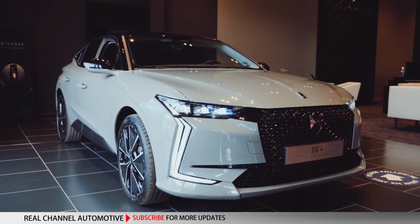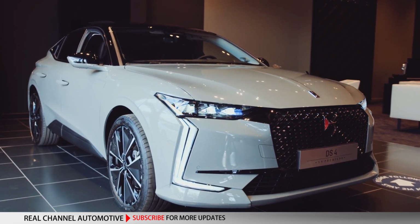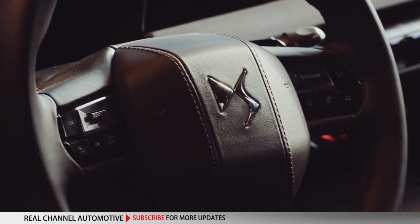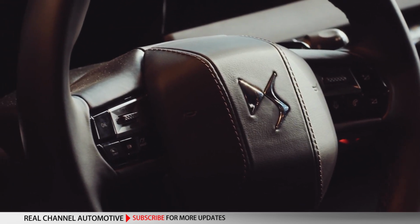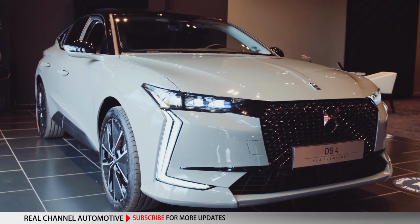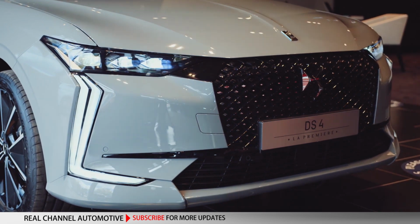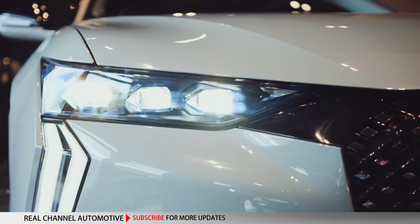DS4 is a mid-sized premium hatchback from DS Automobile, designed to offer a new benchmark in the medium car segment for style, driving technology, and refinement. The front styling of DS4 La Première is unique and distinguished, an evolution of the distinctive style codes of DS.